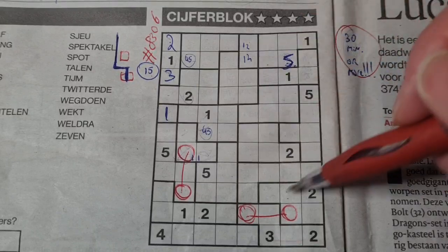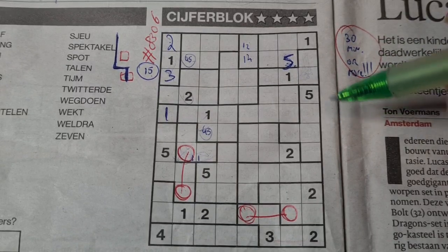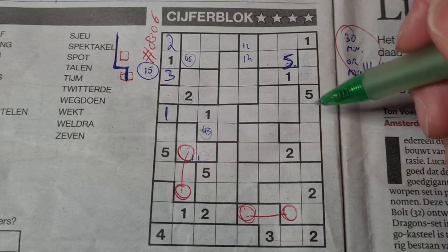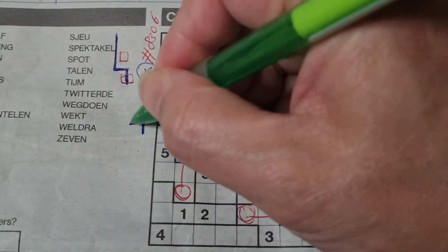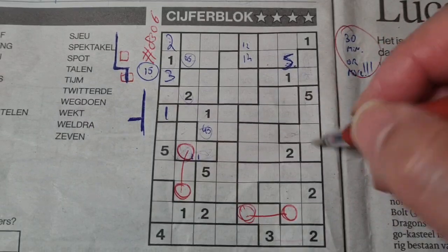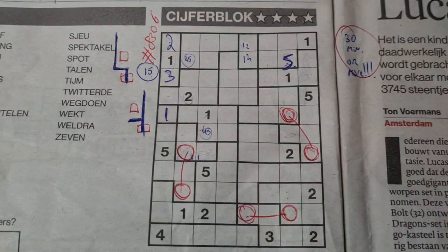We have more? No. Then the following shape. How about this shape? Let me draw this shape here. When you see this kind of shape, remember that this box has the same number as that box. So this box has the same number as that box.